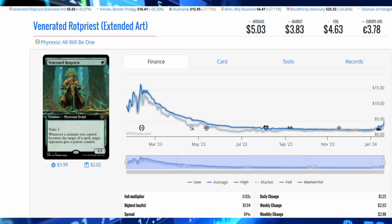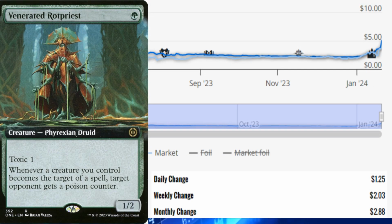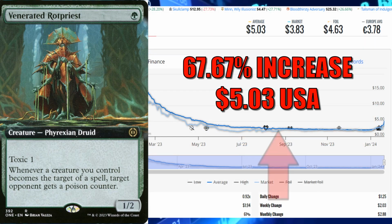Our first card today is brought to you by Phyrexia: All Will Be One, and it is the Venerated Rot Priest, the extended art edition. Remembering how expensive this card was and still seeing it played almost every time I'm at my local LGS tells me this card could rebound pretty quickly, and it is happening today. This card has had a 67.67% increase, bringing the total value to $5.03, and a reminder that all these prices are in US dollars.